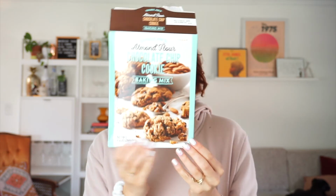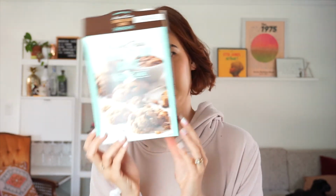because I bought these yesterday and was gonna wait to use them in the video, and then I made them last night. So, these guys, what are they technically called? Almond flour chocolate chip cookie baking mix.